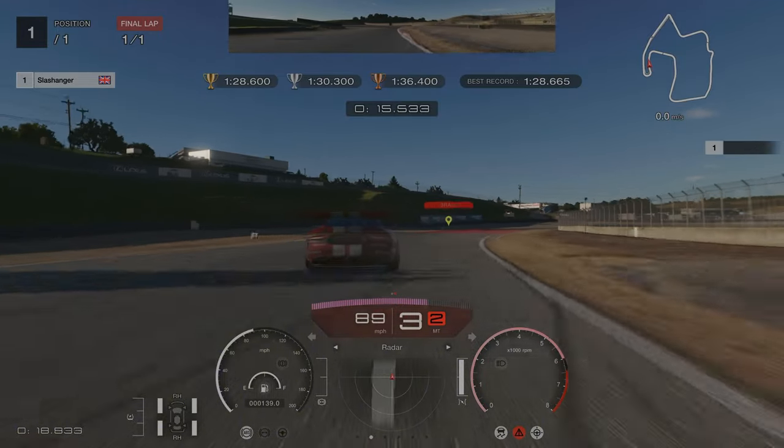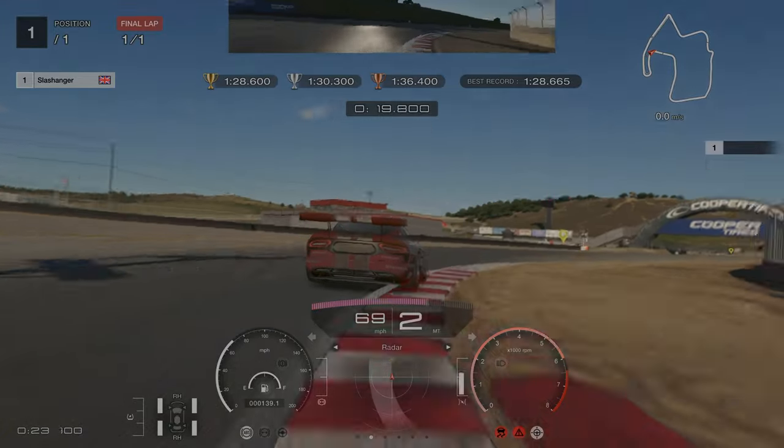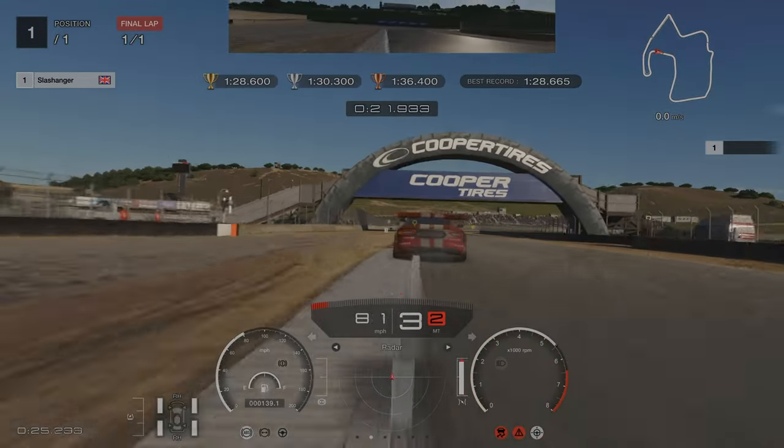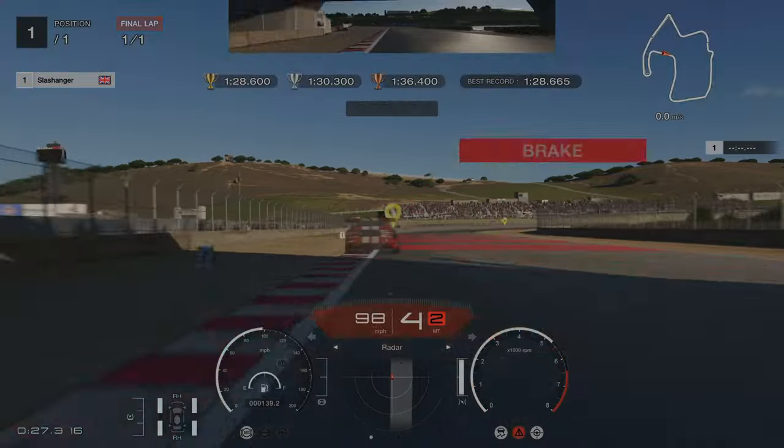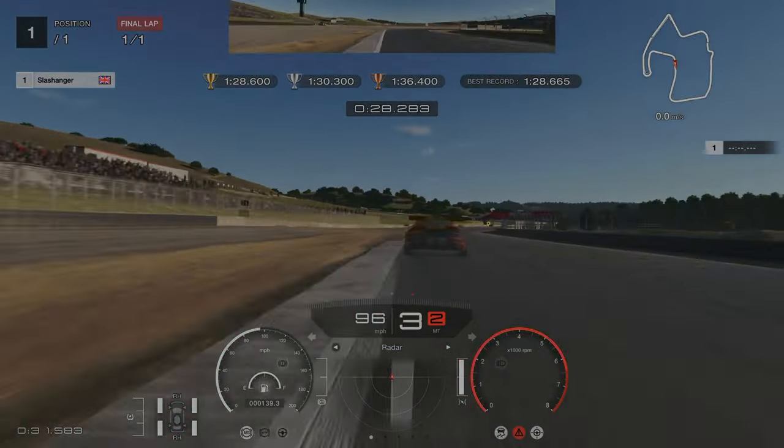The next corner, positioning yourself on the left-hand side, going as wide as possible down into second, really allows you to get a good exit. Obviously avoid the sausage curbs. After this, brake slightly, down into third, use as much curb on the left-hand side as possible.